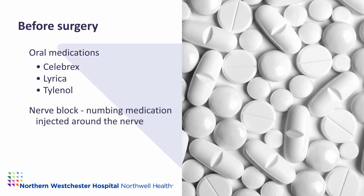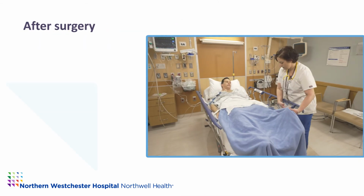A nerve block is the injection of numbing medication around the nerve. A nerve block is an excellent way to control your pain without losing muscle function and lasts for 12 to 24 hours. The anesthesiologist will also discuss with you spinal anesthesia. Spinal anesthesia is short-acting, so you will be able to get out of bed and walk soon after surgery with the help of your care team.